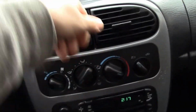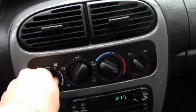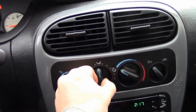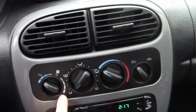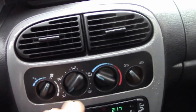I just had the heat going, and it works really well. It's about 50 degrees out. I did have the air on earlier. It was tough to tell. I mean, it was definitely cooler, but it doesn't really help you when it's about 50 degrees outside. But as I can tell just by feeling, it switches through all the different modes from defrost to the front vents. So all that stuff works just as it should.